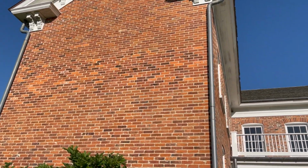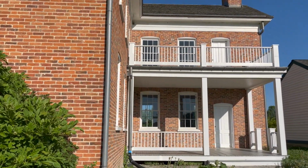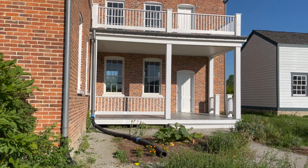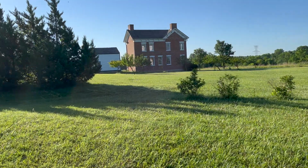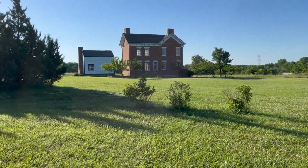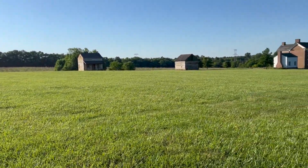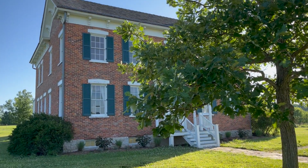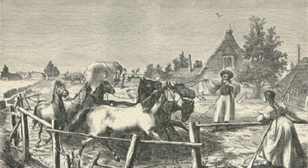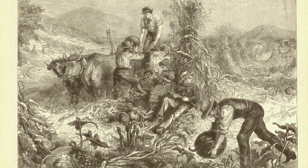In 1850, this farm was valued at $3,000, with 120 acres of improved farmland. The livestock was valued at $600, which included 7 horses, 4 milk cows, 2 oxen, 20 other cattle, 30 sheep, and 160 swine. Agriculturally, the family raised 150 bushels of wheat, 300 bushels of oats, and 3,000 bushels of Indian corn.